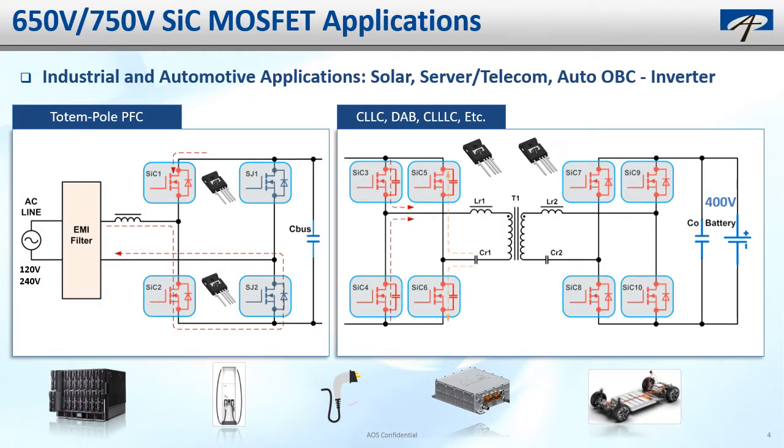650 volt silicon carbide MOSFETs are finding a variety of uses and applications in industrial and automotive systems that I'm sure you're seeing in these presentations. These include solar, server telecom, and of course automotive, such as the onboard charger and the main inverter.